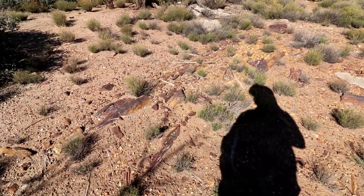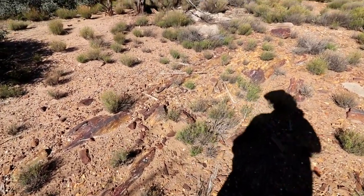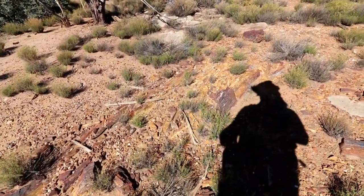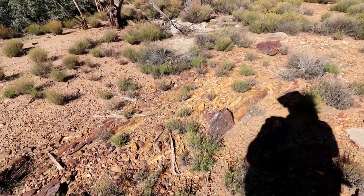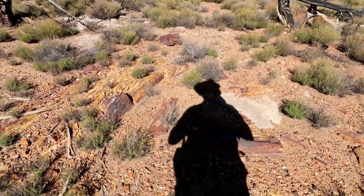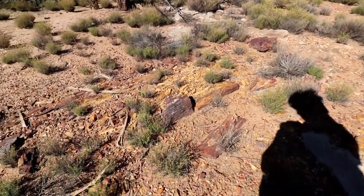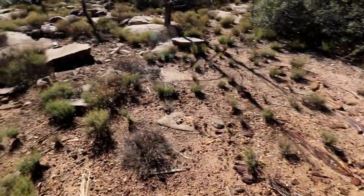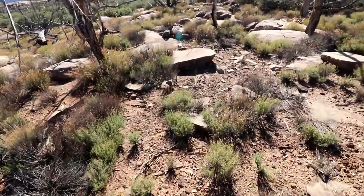Okay, now this one here, I thought, could that be one giant log? Or is that 2 trees laying next to each other? Yeah, I figured there's no way. It's got to be 2 trees. Okay, but look at this. And then I walk over here.